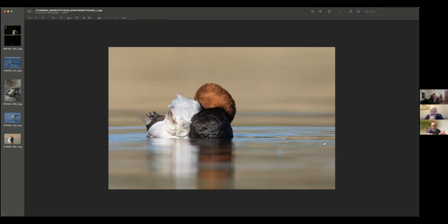The head is oriented to the left part of the image, which creates a more intimate perspective, like that bird has something to hide from us. You understand the idea? So from my point of view, this is a much more balanced composition. All right.